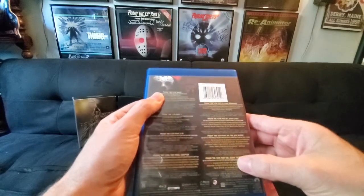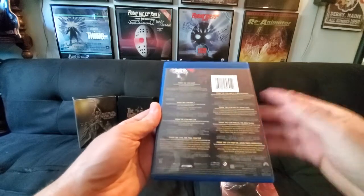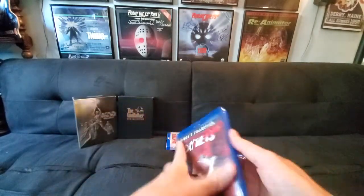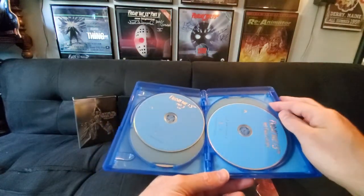So you don't have Freddy vs. Jason. You don't have Jason Goes to Hell. You don't have Jason X or the remake on this one. I have all those movies separately, but like I said, this is similar to Nightmare on Elm Street. It's nice to have if you just want everything in one easy set to just grab from.